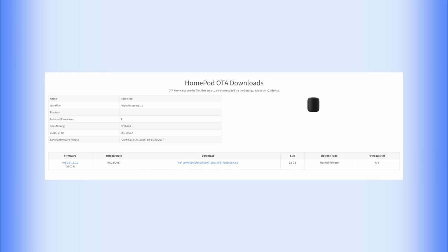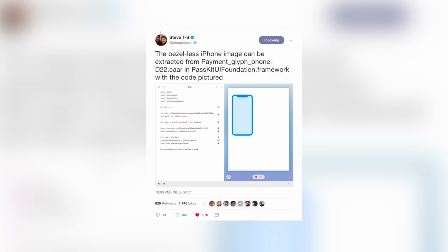Last week Apple released the firmware for the upcoming HomePod speaker, which of course will launch in December. And since the HomePod is gonna be running an altered version of iOS, most advanced iOS developers are gonna be able to dissect the code and find some interesting details within this firmware. And of course, that's exactly what happened.